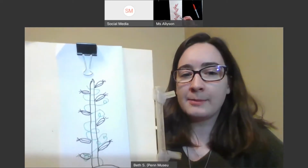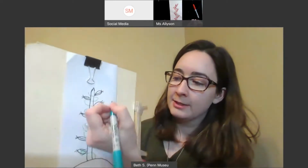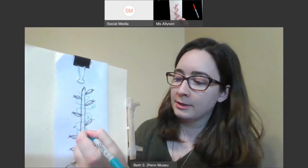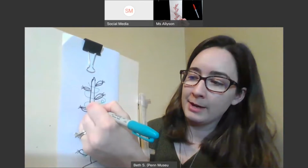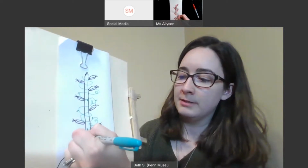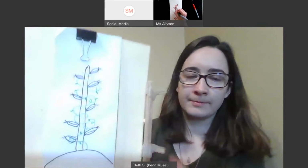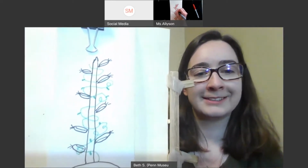And you want to draw some of your bean pods on your bean vine. So I just draw little lines connected to my vine to show my bean pods going all the way up and down my bean vine. You can see my bean vine and my bean pods.